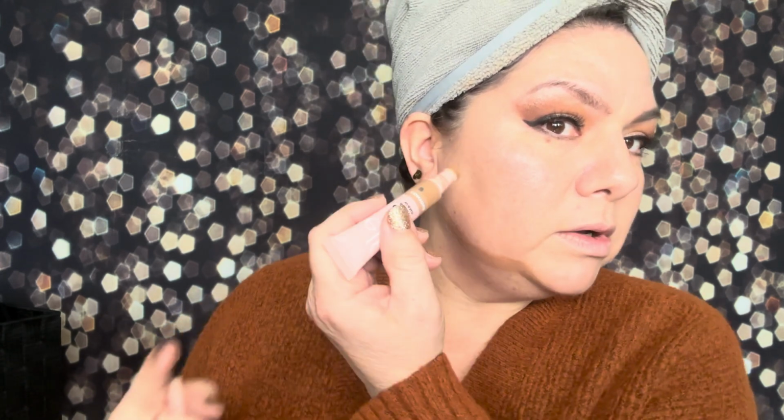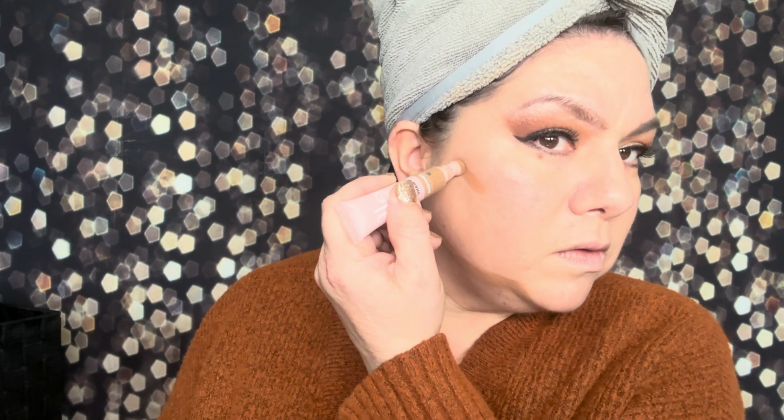Really nice formula, I will say that. On the cheekbone, they're saying you can see where the hollow is. You can see that's interesting. It's like I drew right on top of my face, but it looks like it just cuts that part off. So this is the hollow. You can see the hollow of my cheek.